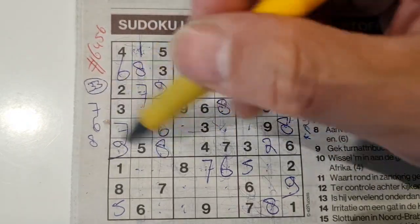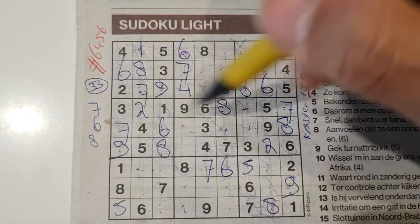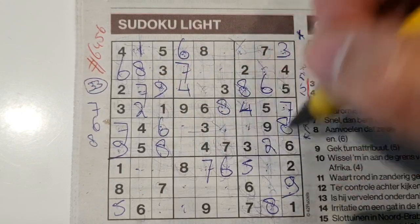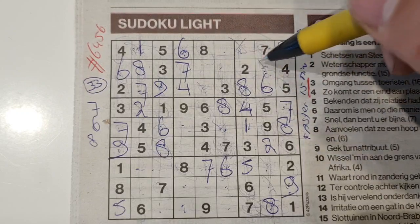1 box left in this big square. For the 1, the 2 is missing. One box left in this row for number the 1, the 2, the 3, the 4 is missing. One box left in this big square for number 1. 2 missing numbers in this big square for number 1 is missing.